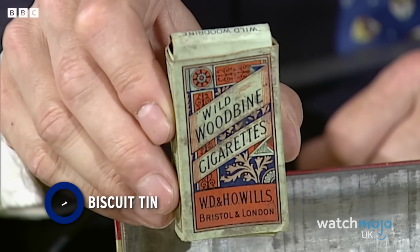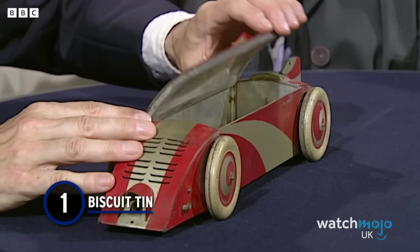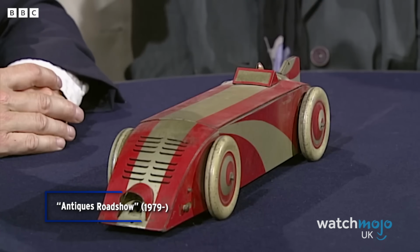Number 1, Biscuit Tin. And of course, many of these then were thrown away when they were empty. They were simply a novelty item. As a result, they're quite rare. Collectors are very keen to buy them.